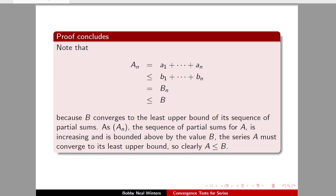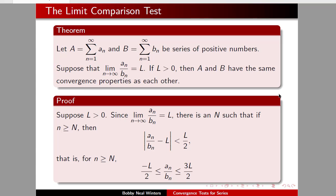Simple. Okay, now let's go to something that's not quite as simple, but will allow us to really leverage a lot of our knowledge: the limit comparison test. Again, let A and B be series of positive numbers using the usual notation, and suppose that a sub n over b sub n, their terms, has a limit L as n goes to infinity. If L is greater than 0, then A and B have the same convergence properties as each other.